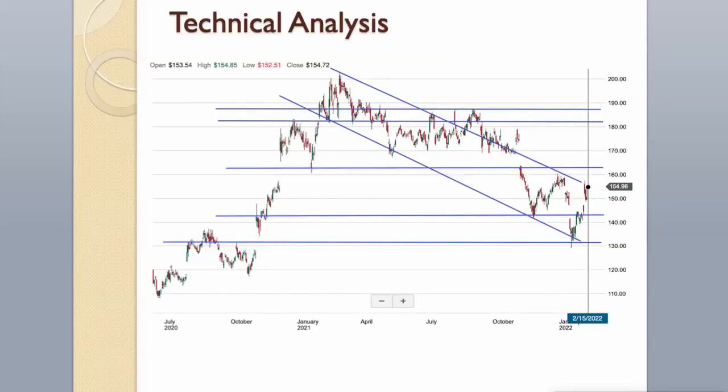Technical analysis. Disney was a bad performer in the overall market in the last year. The short-term trend is positive, while the medium and the long-term trends are still negative. It may take some more time to really turn around the trend.